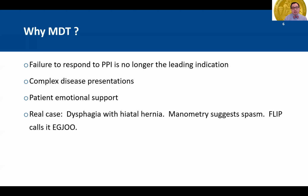Here's a real case scenario: somebody with dysphagia and hiatal hernia. So which is it? What's the primary problem? Manometry suggests spasm, but the FLIP calls it an esophagogastric junction outlet obstruction. This is complex. It's no longer somebody who didn't respond to PPIs, and this is another reason why a multidisciplinary team is important. It also distributes the burden of care.